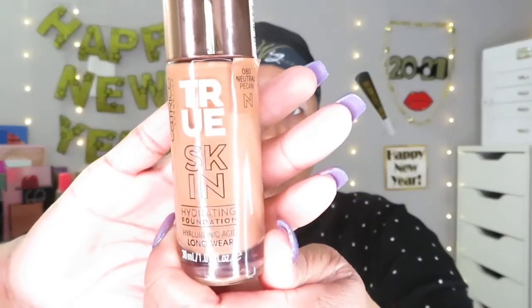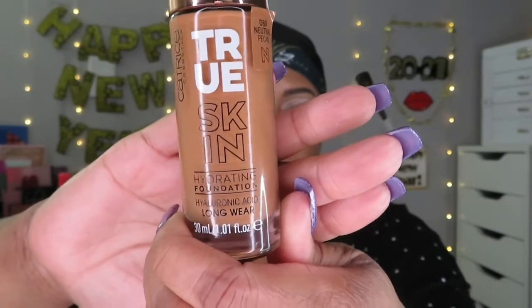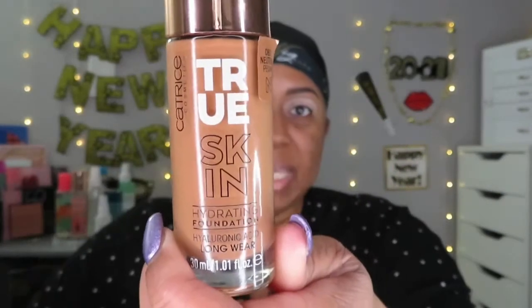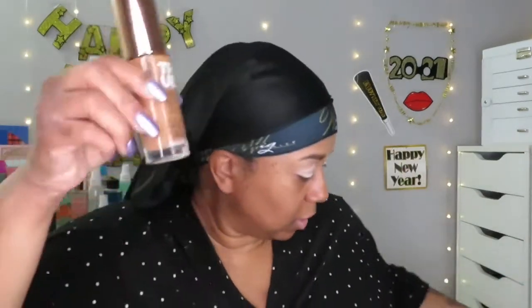So the first thing I had bought was this Catrice Cosmetics True Skin Hydrating Foundation. Thought that was real interesting. Now can you see this? Come on. Y'all know this stuff gets on my nerves. But anyway, this is what it is. And I got the color Neutral Pecan. I wanted to try that. Now also, guys, that's the hydrating one. I did also pick up the HD liquid one as well, because I didn't really know which one I wanted to try. Although I know this one's hydrating, that's definitely what I need, because I'm dry skin. It's nothing wrong with a matting one either, as long as you prep your skin right. But anyway, today I'm gonna be using this one.